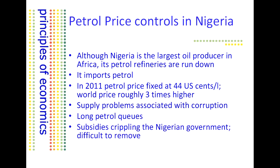And probably the most important distortion, and one that's increasingly crippling the Nigerian community, is that in order to pay for the imported petrol, the government has to pay subsidies, which of course has an opportunity cost. That money could be used for building more schools or improving the medical system or the roads or whatever. So there are opportunity costs of the taxes that are used to import petrol.